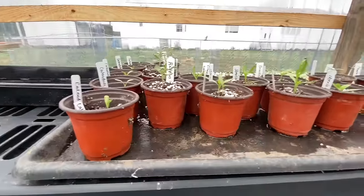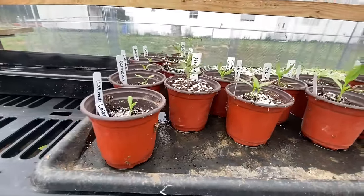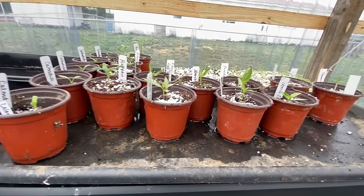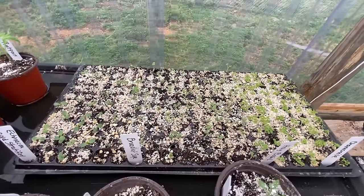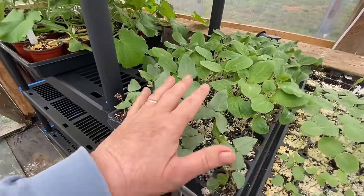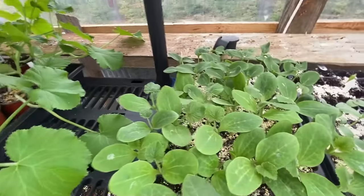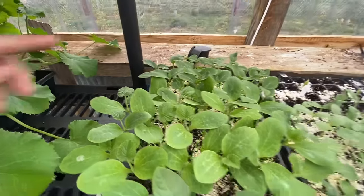As you can see, I've got stuff up here that I've up-potted just because it wasn't doing well in the starter trays, because they were kind of on the ends. And then I've got some more herbs over there that are coming up. And of course here, this is pink eye purple hull peas, more squash and zucchini, and cucumbers on the end over there.